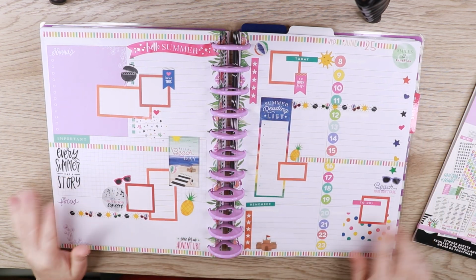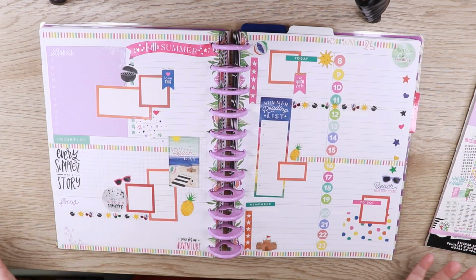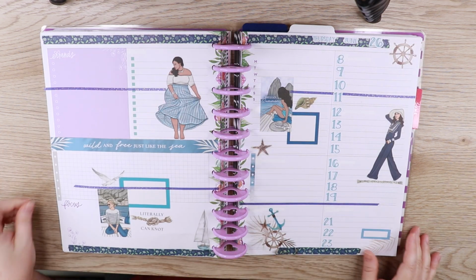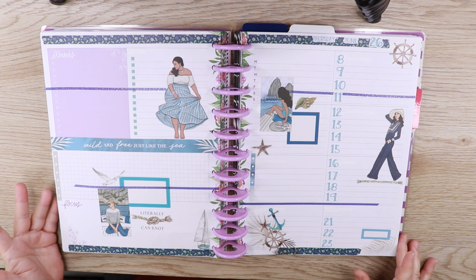So this is my timeline. And yeah, I love it. I think it's super colorful, super fun. That is Wednesday. Thursday, okay, this is probably my favorite spread of the week.